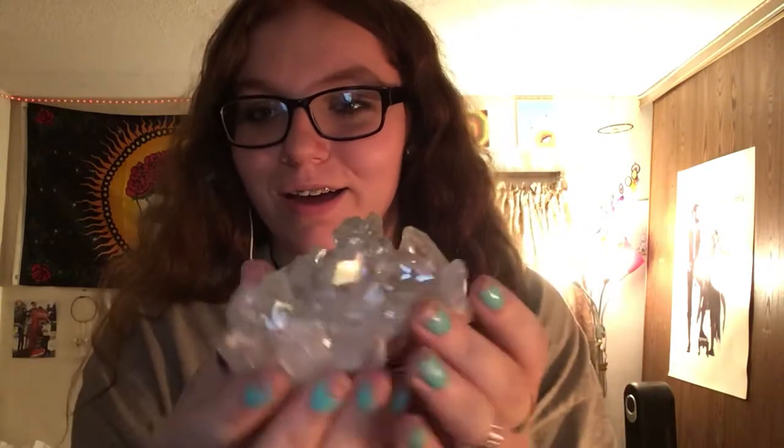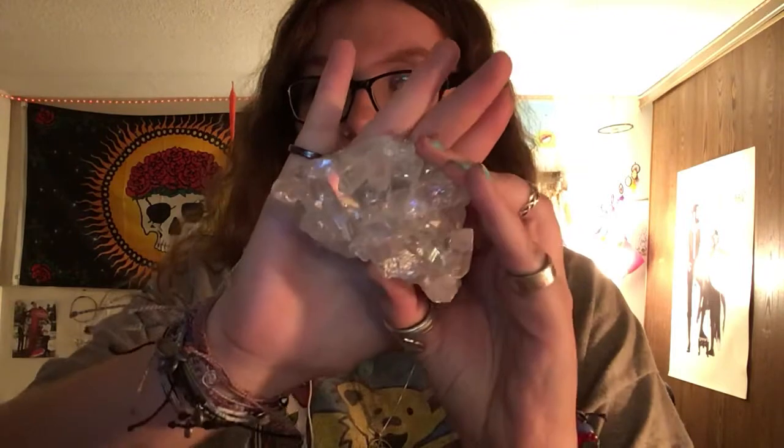But yeah. Okay, for my last piece, I got this pearlized, I think she said it was pearlized quartz cluster. Not just gorgeous. Look at all those rainbows. And look at the bottom. It's so cool. And it's got a little cave in there. This piece is so, so unique. And I was like, I gotta have that. So, here she is. It's just so, so beautiful.